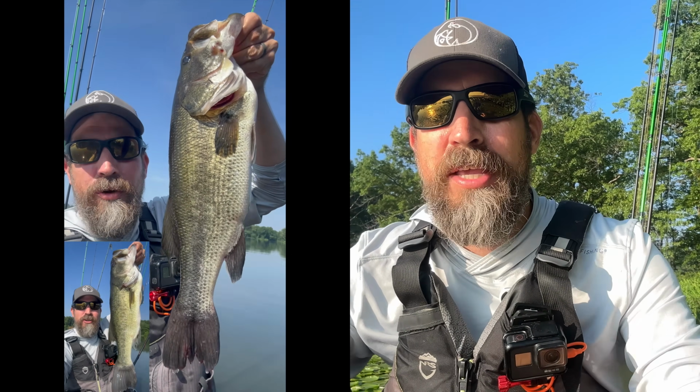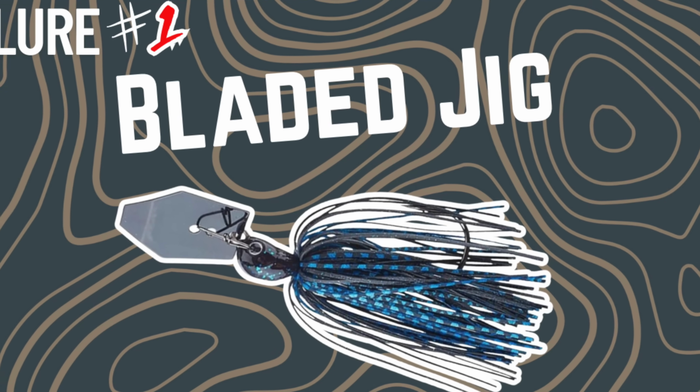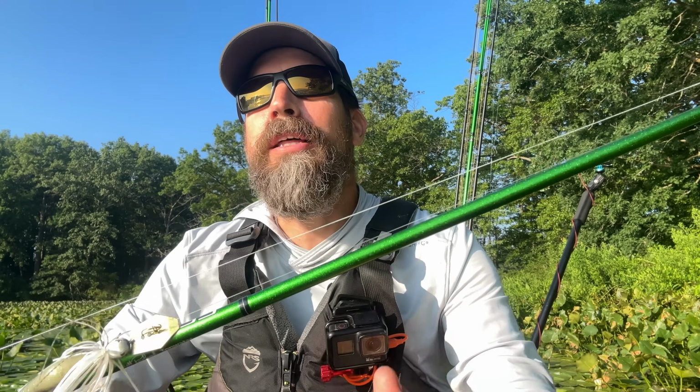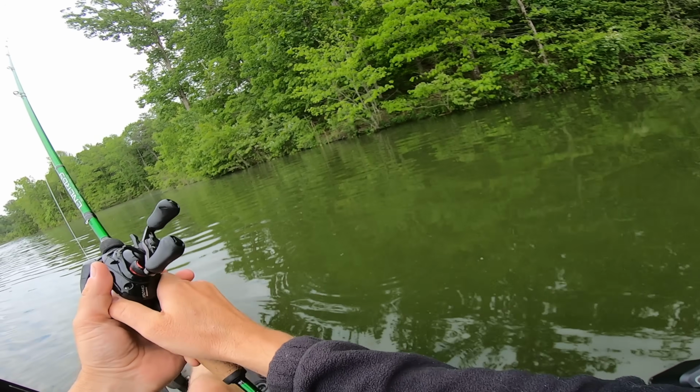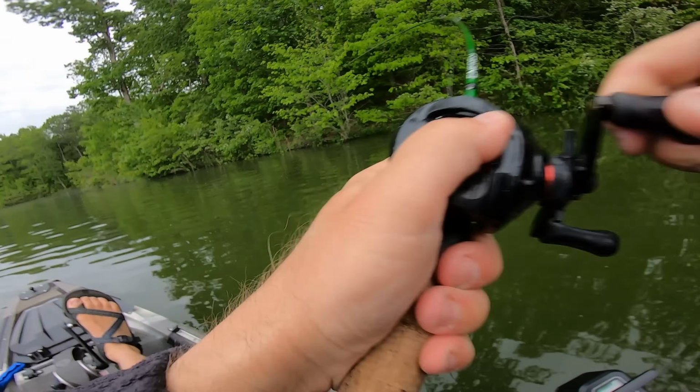Number 1, coming in hot, this is going to be the bladed jig. My favorite is the Jackhammer and also the downsized version of that, which is the Baby Jack. Now, the bladed jig doesn't get called the bladed jig very often. It actually gets called a ChatterBait thanks to the OG design from Ron Davis, later sold to Z-Man in 2008.